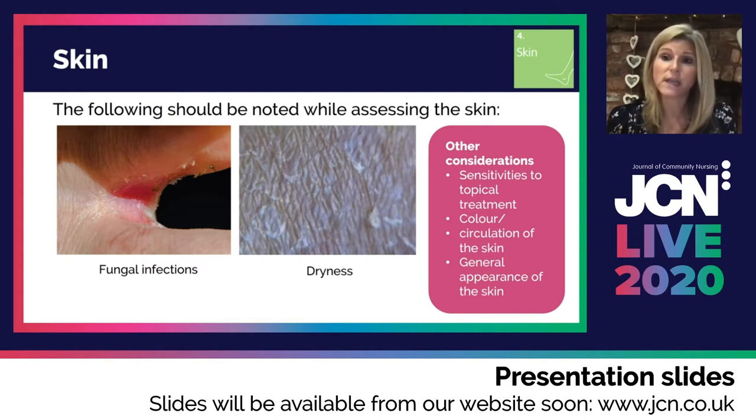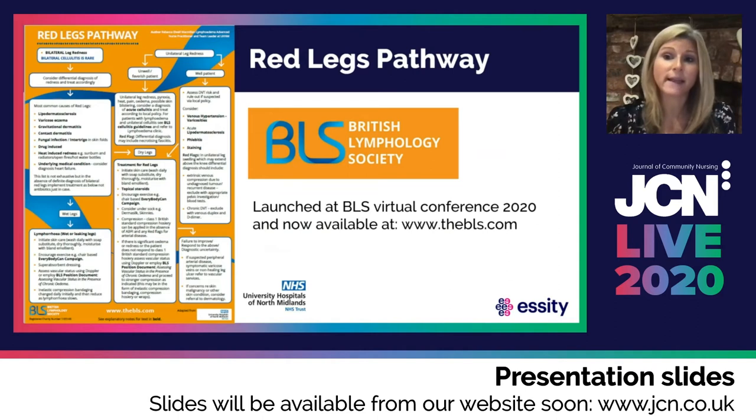The British Lymphology Society launched the red leg pathway at its conference in October of this year. The red leg pathway is free to download at www.thebls.com. Something I'm very proud of came from our hospital locally where I work. And the red leg pathway talks you through the differential diagnosis of unilateral acute cellulitis and bilateral redness, which is really important to be able to focus in on not overusing antibiotics where they're not necessary. So I urge you to download the document and make sure you're familiar with it.